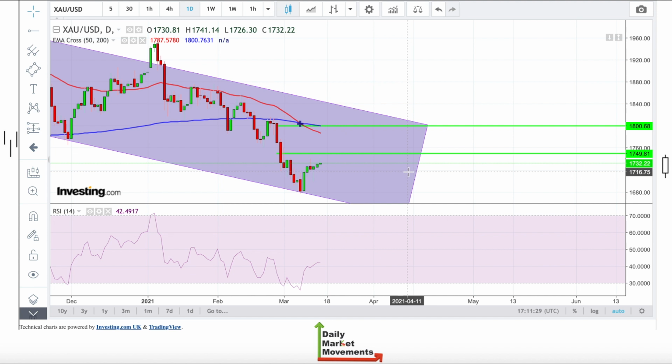Two green lines on your screens, one's at 1750, the other's at 1800. These are my two targets for gold over the next couple of weeks. 1750, I think, is a given going into the end of the week, or at the latest by the end of next week. And then 1800 is more a target going into the month of April.